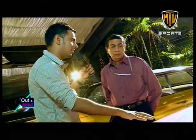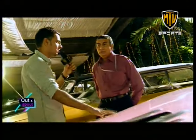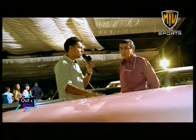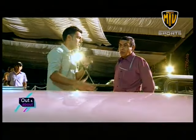Just to ask you, in a case like the Cadillac here, I can see that it's beautifully maintained. In the condition that it is right now, if someone were to make an offer to purchase it, how much would that be? First thing is whoever has these cars won't sell it.